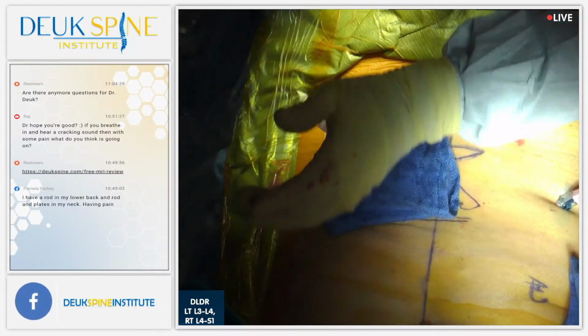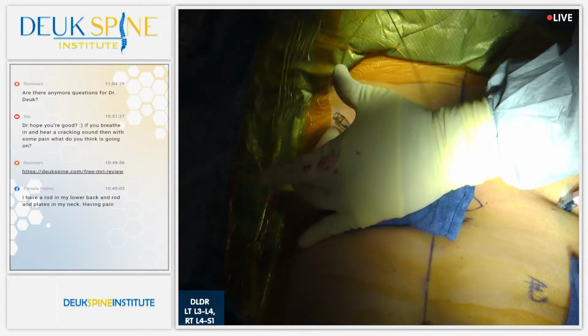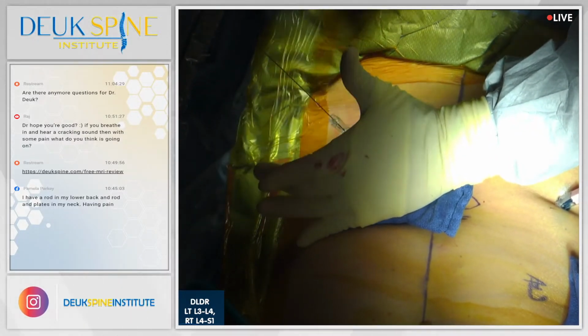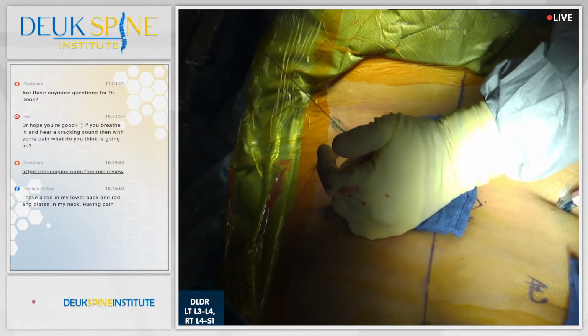Instead, the Duke laser disc repair goes around the facet joint, around the bone, and goes through a hole, an opening that's already there, straight into the tear and herniation. It's a much better procedure.